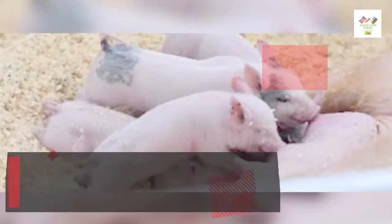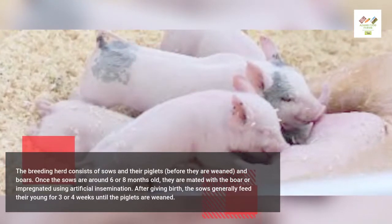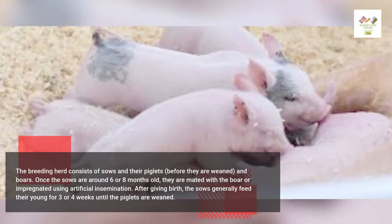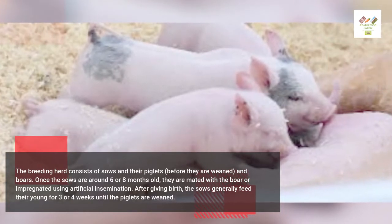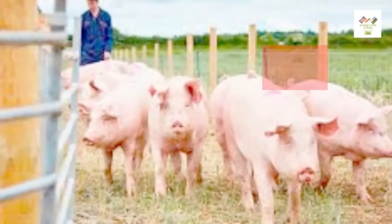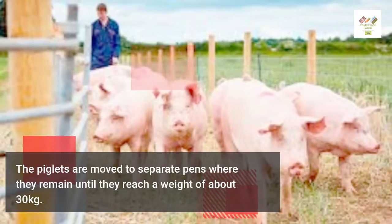The breeding herd consists of sows and their piglets, before they are weaned, and boars. Once the sows are around 6 or 8 months old, they are mated with the boar or impregnated using artificial insemination. After giving birth, the sows generally feed their young for 3 or 4 weeks until the piglets are weaned. The piglets are moved to separate pens where they remain until they reach a weight of about 30 kilograms.